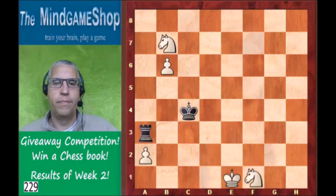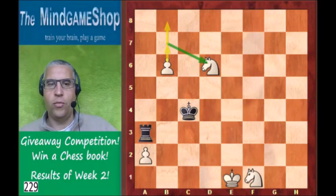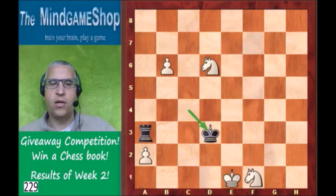What can we do? The first move that makes sense is knight d6 check, because we want to run with our b pawn. And now a move like king c5 does not work, because there is b7 and white wins. The next move is b8 queen. So after knight d6 we have to come up with something else with black, and black can play king d3, and we'll see in a minute why that is a good move.